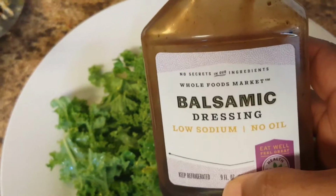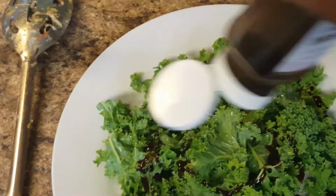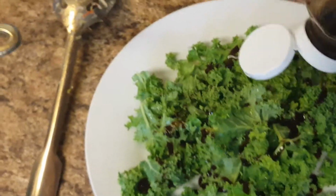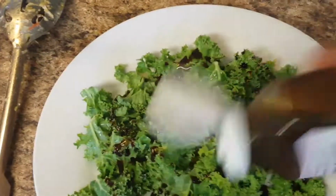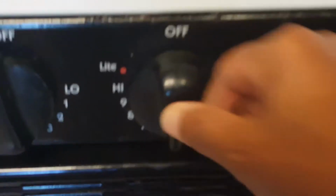Over here, I have prepared my fresh kale. It's nice and clean. I've got some balsamic dressing, low sodium, no oil, that I purchased from Whole Foods. And I'm going to go ahead and pour a little bit of the balsamic vinegar over the fresh kale. This is a very, very easy dish to prepare. And then I am now going to check on my pot of Creole a la poule, and lower the heat back down to medium.